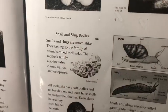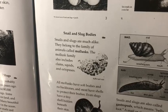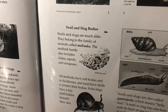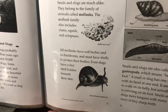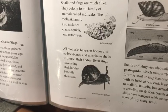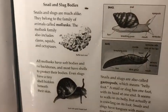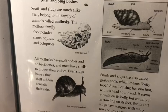Snail and slug bodies. Snails and slugs are much alike. They belong to the family of animals called mollusks. The mollusk family also includes clams, squids, and octopuses. Mollusks have soft bodies and no backbones, and most have shells to protect their bodies. Even slugs have a tiny shell hidden beneath their skin. Snails and slugs are also called gastropods, which means belly foot.